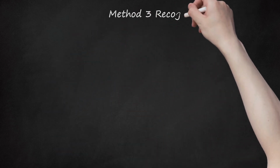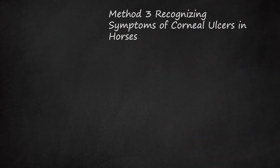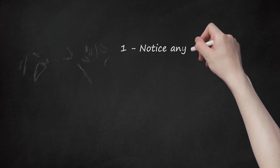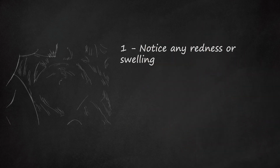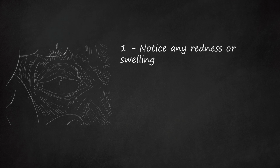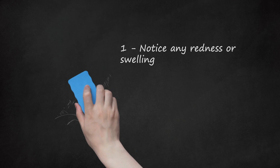Method 3. Recognizing symptoms of corneal ulcers in horses. 1. Notice any redness or swelling. One common symptom of corneal ulcers is redness of the eye. The area around the eye may also be swollen. The eye may be infected. The horse may have trouble opening or closing the eyelid, which may look like they're squinting. The lining of the eye may be swollen.